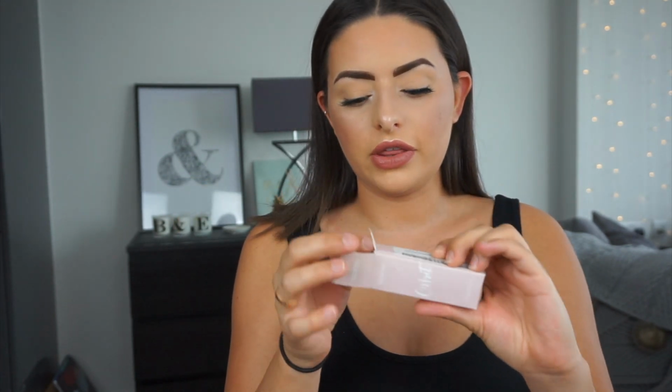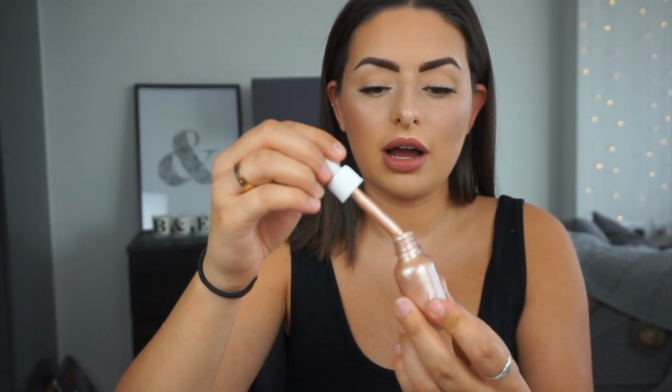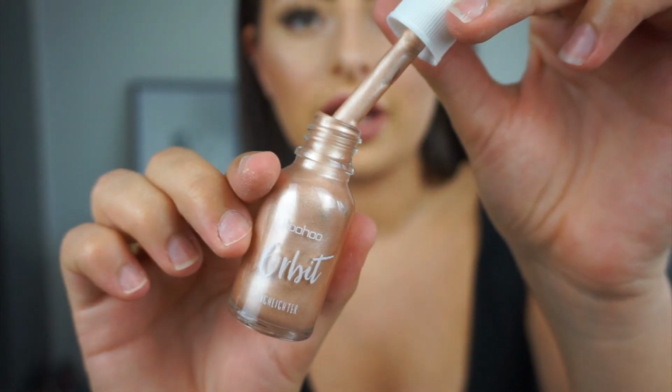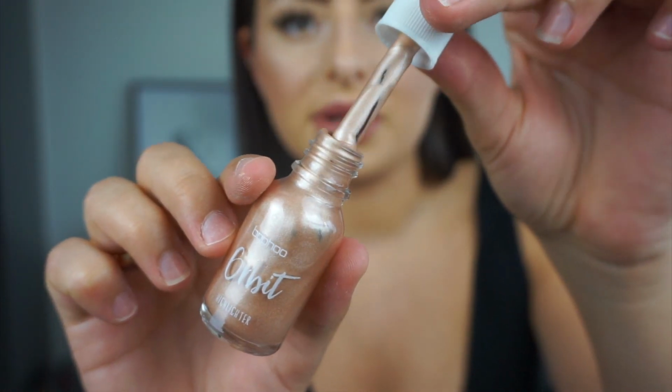So then I also have the Orbitz highlighter, which is more of a bronzy colour. Again, this would be perfect for the body, and I hate to say it again, but especially when you've got a tan, due to it being a little bit more bronzy, it's going to suit your skin tone a lot more. But again, it has exactly the same little dropper tool. I am fully obsessed with the colour of this. I'll come up a lot closer so you can see it, but look how incredible this is. It's so metallic. I'm really looking forward to trying that one out on holiday.